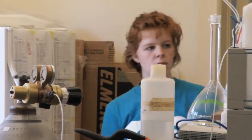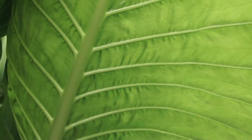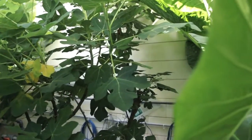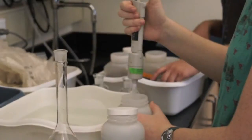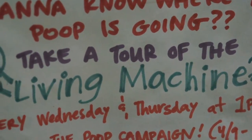I started working for the Living Machine at the end of my freshman year, and basically my job as a student operator is to make sure the Living Machine is working and also work to educate students about what the Living Machine does and how it works. So I do a lot of water quality testing to make sure that the wastewater treatment process is going on and doing everything right. And I also plan the poop campaign that happens every year at Oberlin College and give tours of the Living Machine.